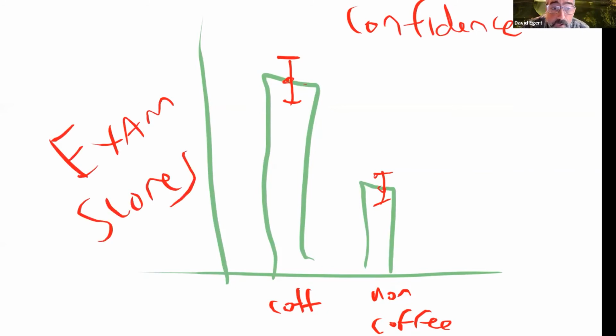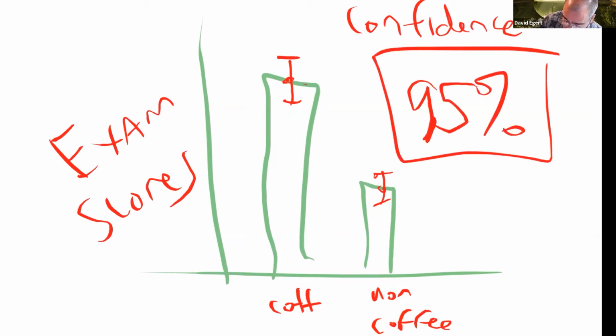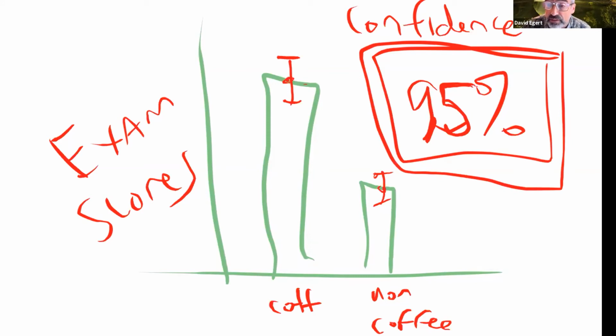And this is where it gets tricky, because there is a convention right now that if you have 95% confidence as calculated through these different statistics that we're not going to go into detail with so much, you can publish in a paper saying it seems likely there's a statistically significant effect of coffee on doing better on exam scores. This 95% is something that people have settled on, but there are two things to think about with that. This is saying that there's a 19 out of 20 probability that this is real. It means that there's a 1 out of 20 chance that you've made a mistake.